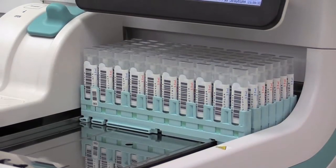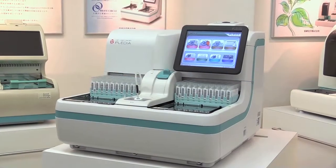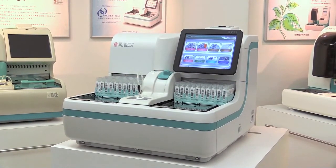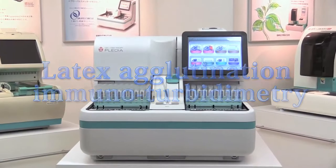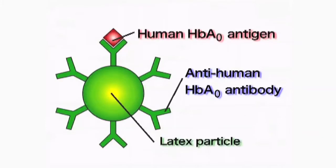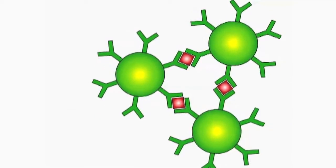OC sensor by Eiken Chemical utilizes an immunochemical method using latex aggregation immunoturbidimetry, which has eliminated the disadvantages of chemical method and improved testing efficiency and accuracy. OC sensor is based on the principles of latex aggregation immunoturbidimetry. The sample is mixed with a latex reagent in which anti-human hemoglobin antibodies are sensitized to the uniformly sized polystyrene latex particles. The anti-human hemoglobin antibodies sensitized to latex react with the hemoglobin in the sample. Antigen-antibody reaction and aggregation occurs.